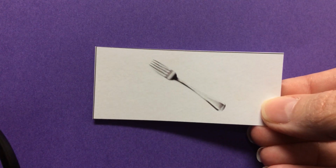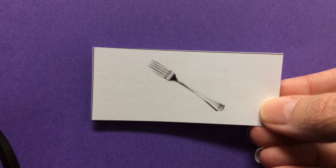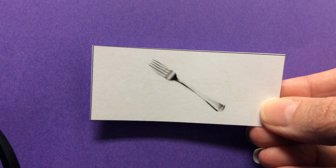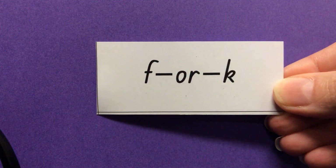Okay, let's get started. The first word today is fork. Fork. How many sounds in fork? F, or, k. Let's see if you got it right. Fork.